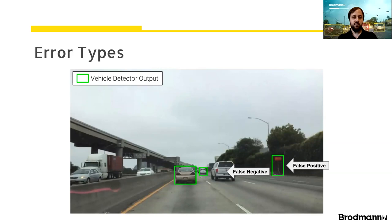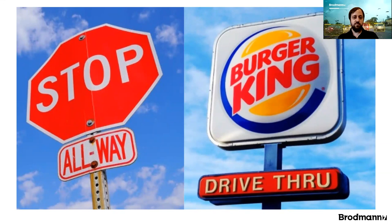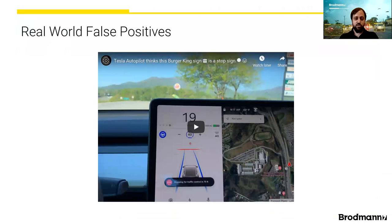So how do these errors look in the real world? Let's play a little game. Who of you can tell me which of those images is a stop sign and which image is a Burger King logo? I'll give you a minute because it's really a tricky one. But I assume that at least most of you, if not all of you, were able to recognize it very easily. But for one of the Tesla vehicles, it was much harder.